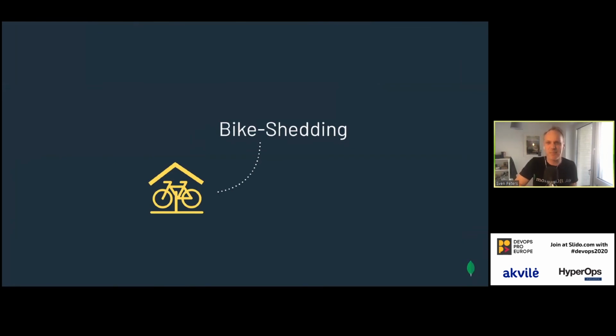Okay, I started here with some bike shedding. And it's not only about that, bike shedding is a thing you can also use. And that's just between you and me, right? So don't tell everyone else. You can use that for your advantage. It's called evil bike shedding or dark bike shedding, the dark side of bike shedding.